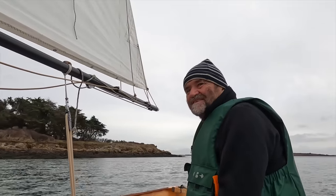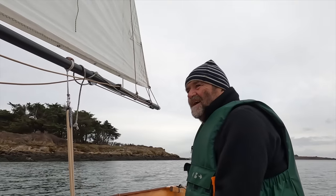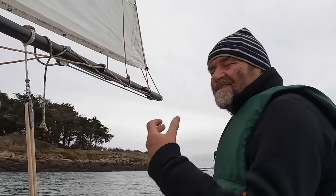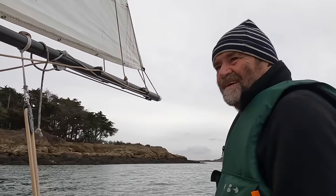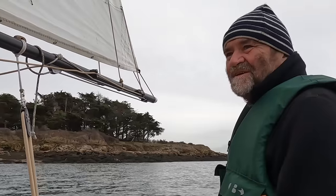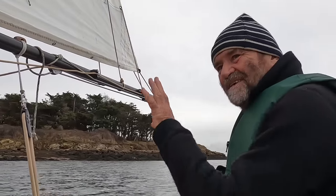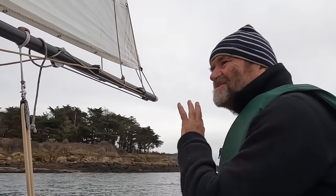What is it about it? Why is it so calming? And I don't know. Something in the simplicity of it, in the directness, particularly in a little boat like this, absolutely direct relationship with the wind and the waves and the sense of being out here. I can hear the birds just sounding on the shore.